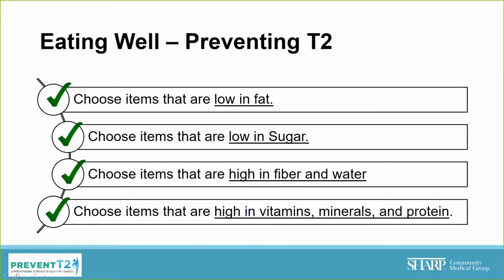Let's now look at very important pointers in eating well in order for us to prevent T2. Choose items that are low in fat. Fat is equivalent to 9 calories per gram, and that's a lot of calories. It makes sense to reduce your fat intake because if you lower your fat intake, there will be fewer calories.